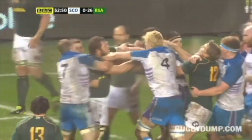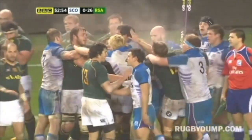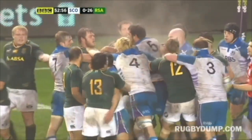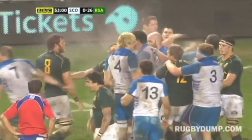Hamilton and Gray and Vermeulen. Good hearts there.